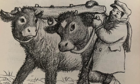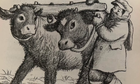Day after day he worked till all the pumpkins were planted, and then he begged to hoe and thin the carrots.